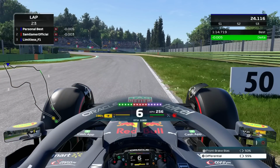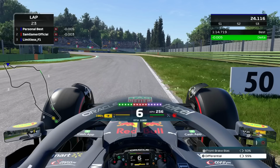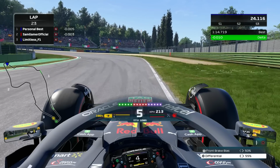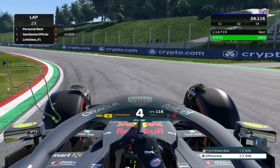Coming into this one, just before you hit that 50 meter board, you want to go quite deep and fast into this corner. Use the camber of the corner to your advantage. So ignore the apex initially. Do quite a late apex.